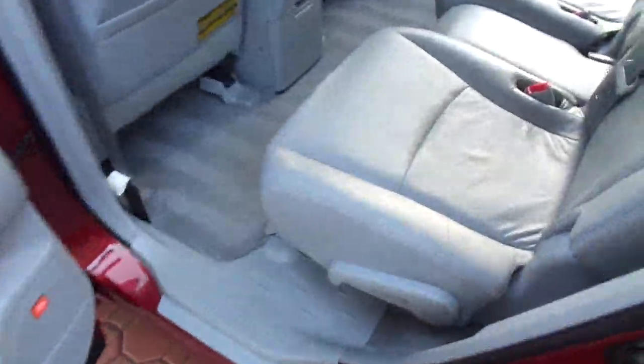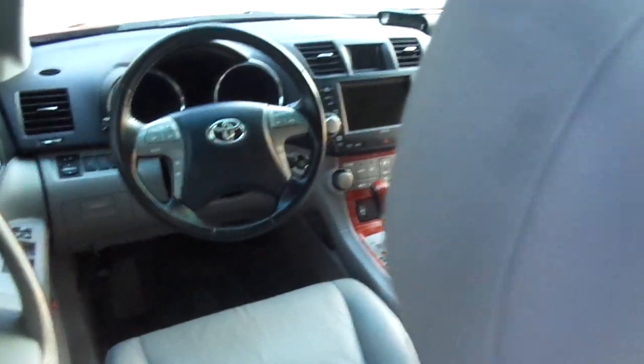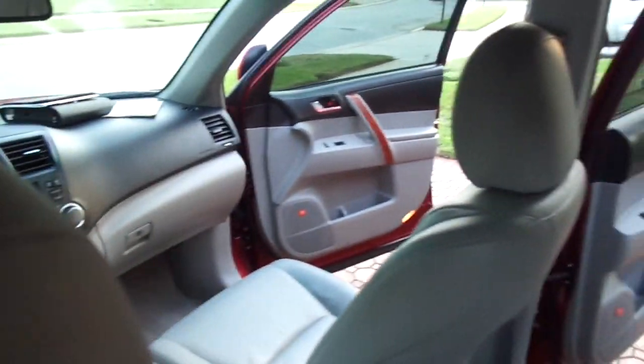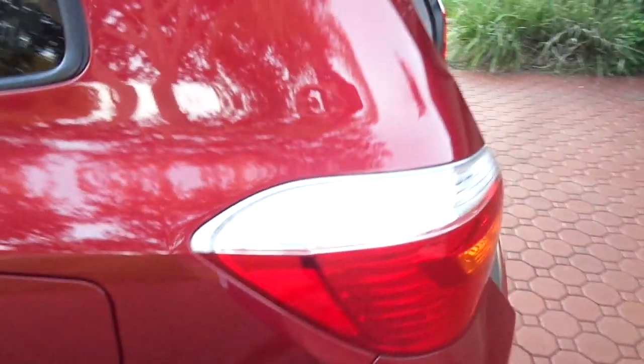But these things right here, these Highlanders, for what you get for the money, you cannot even come close. They are just the best buys out there. And I'm going to be able to put a reserve on this one. I think somewhere definitely under $14,000. Probably $13,999 or something. Look, there is your cargo cover.